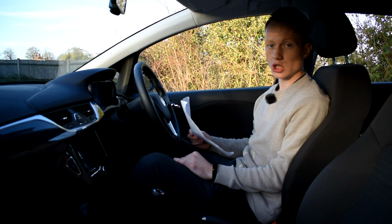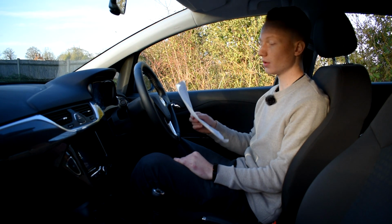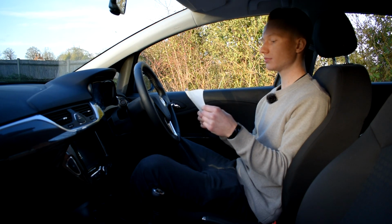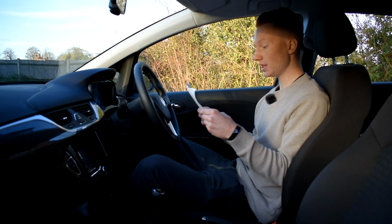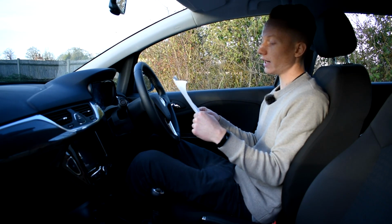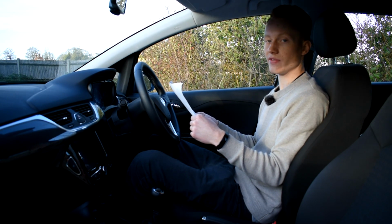There are a few trim levels to choose from, so many I've had to write them down on a piece of paper because there's no way I'll be able to remember them all. From the top, we've got the Life, the Sting R, the Active, the Griffin, the Design, which is this one, the Energy, the Excite, the White Edition, the Red Edition, the Limited Edition, the Black Edition, the SE Sport, the SE Nav, the SE Premium, the SE Nav Premium, the SRI, the SRI Nav, the SRI Premium, the SRI VX Line, the SRI VX Line Nav Black, the Elite Nav Premium, the Ultimate Nav, the GSI and the VXR.